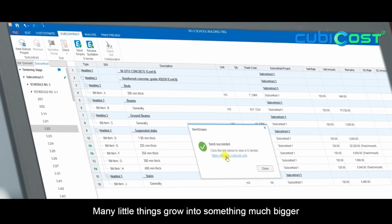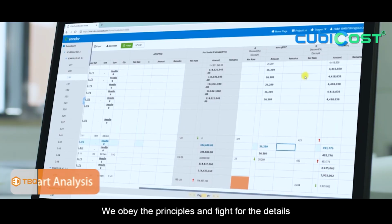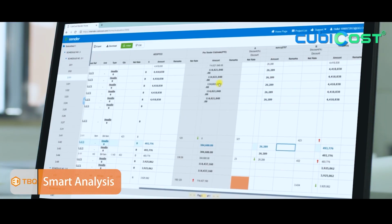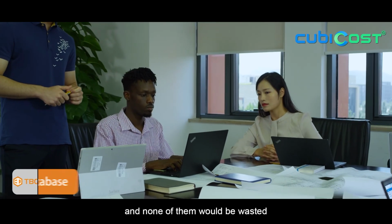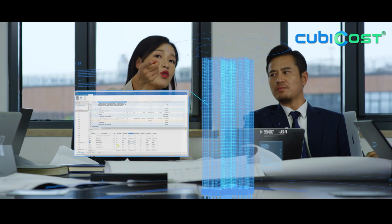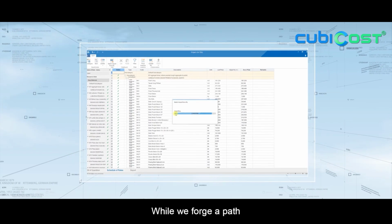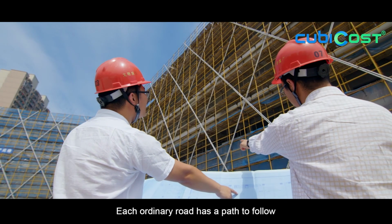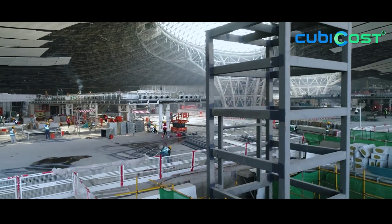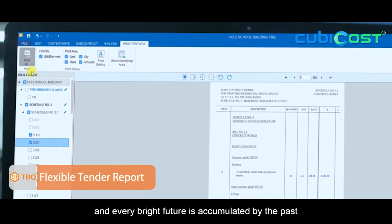Many little things grow into something much bigger. We obey the principles and fight for the details. Every effort shall be seen, and none of them would be wasted. While we forge a path, we review the past. Each ordinary road has a path to follow, and every bright future is accumulated by the past.